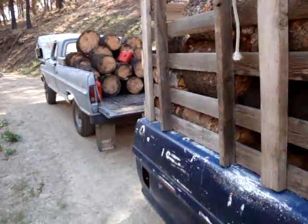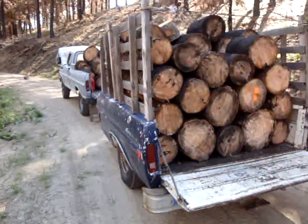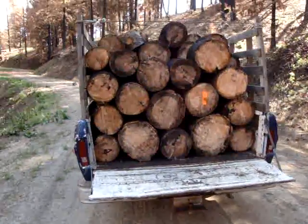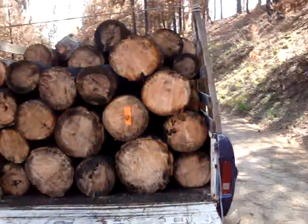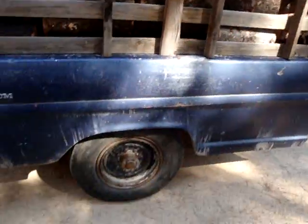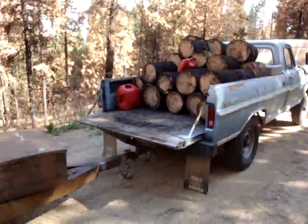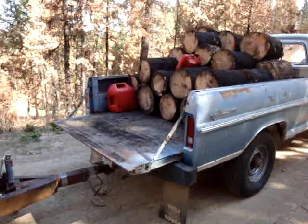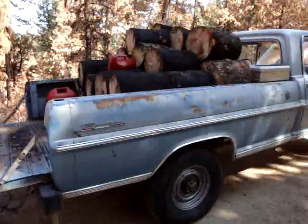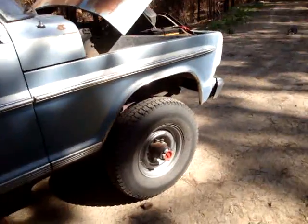And I've got pretty close to a full cord, well over a cord, in the trailer. So it's all sappy wood. This is a pretty heavy load. I usually load up the tailgate and the top and load the truck up real good, but the trailer's kind of squat and I don't really want to overdo it. I'll take it easy coming off the mountain today. So yeah, a little bit of proof of what this engine will do. I do this a couple times a year, so a good little engine will do everything a V8 will.